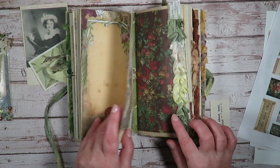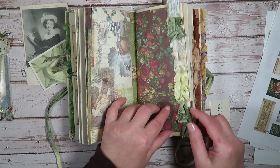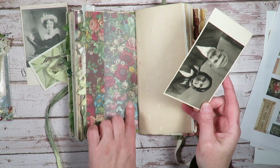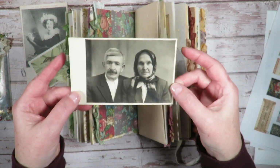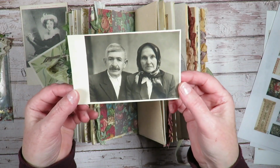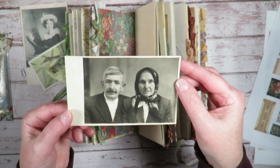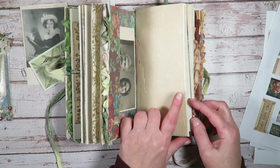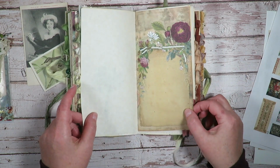Another of the beautiful pages, the collage page. This is one of the wallpapers with another ruffle there, and I printed it onto the back just larger, and I reduced the opacity of that wallpaper. This is a photograph, and I just thought they looked like they would own a winery, a vineyard, back in the day. Piano paper and tea-dyed paper and artichoke.